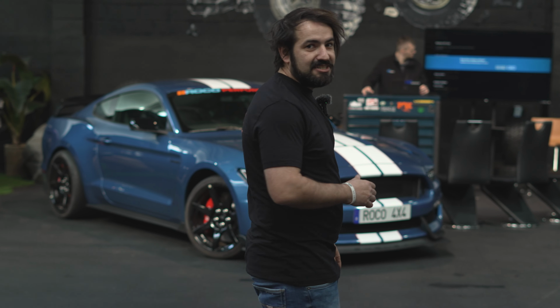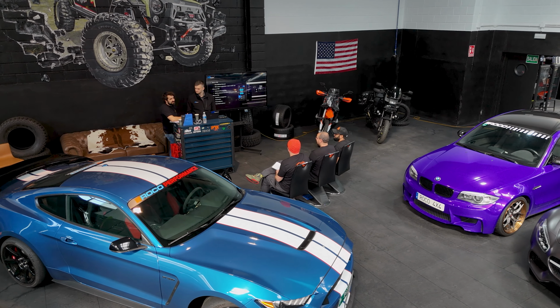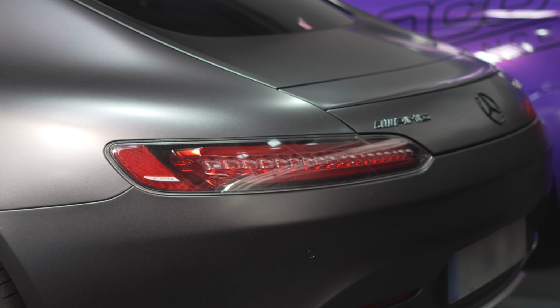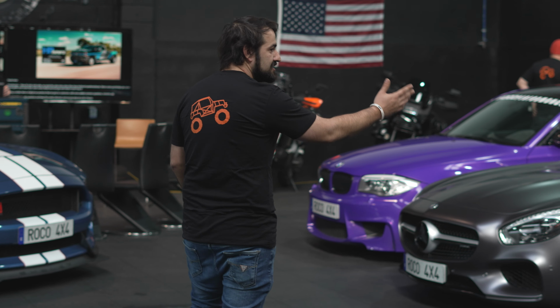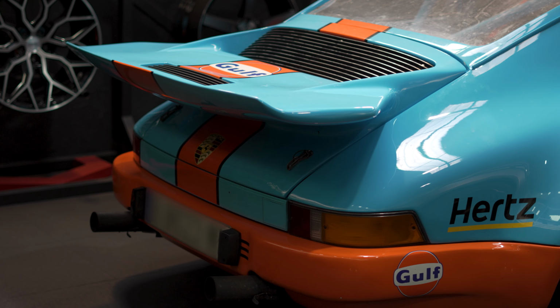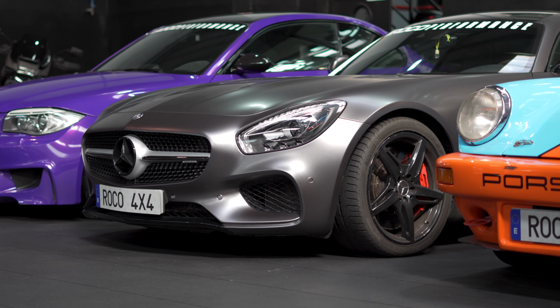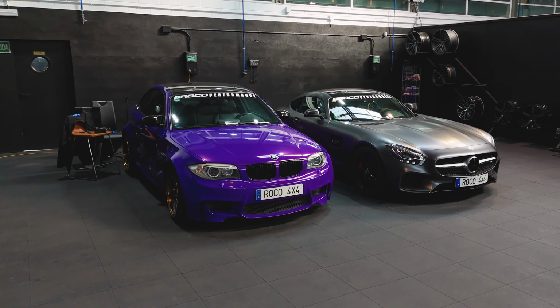Here is the showroom. You can see here what we can do. We can do race cars like this Porsche 911. This is a stock Mercedes, but we are going to improve the engine. Here we have a BMW 1M with wheels, suspension, exhaust.